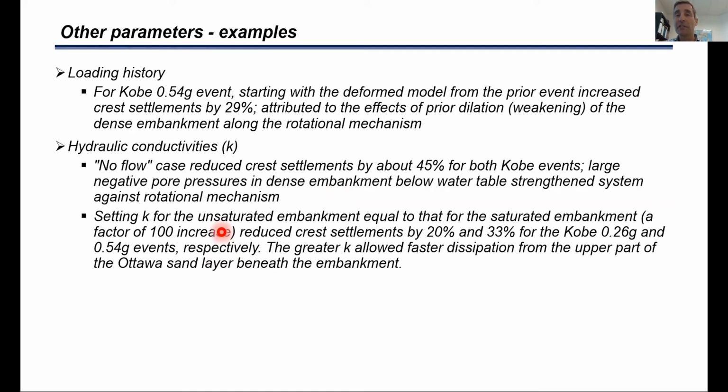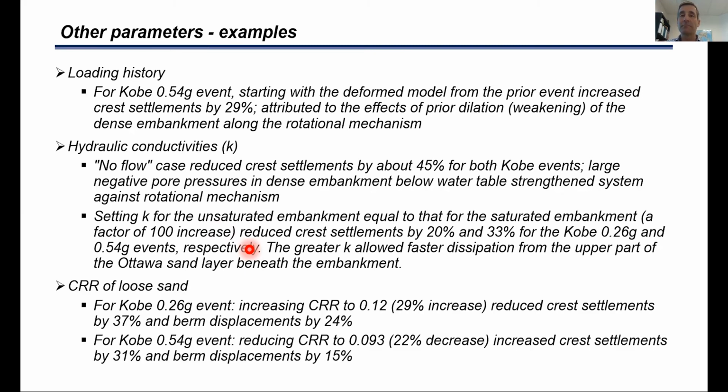And the reason is, with higher permeabilities in those two zones, you allow faster dissipation of pore pressures from the upper part of the Ottawa sand, which strengthens it and reduces deformations from these shaking events. And so turning flow off or increasing dissipation both reduce deformations, and we were kind of right in the sweet spot. Just an example of it's important to do these sensitivity studies because you don't really know which is going to be the more conservative set of assumptions.